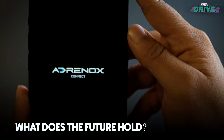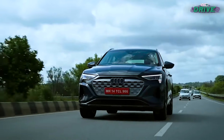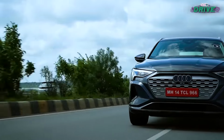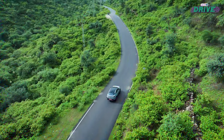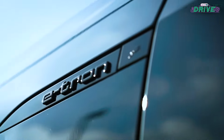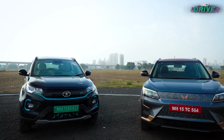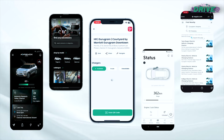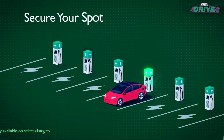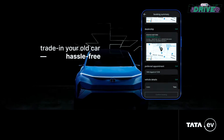Apps like Kia Connect, Adrenox, and My Audi Connect promise a lot of similar features. But whether or not they'll improve your experience depends on how seamlessly these apps integrate into your daily routine. At the end of the day, these apps are about one thing, making your life stress-free. But they don't all do that equally. Some, like MG's eHub, offer great features but fall short when it comes to convenience. Others, like Tata's IRA, streamline things and offer a smoother experience.